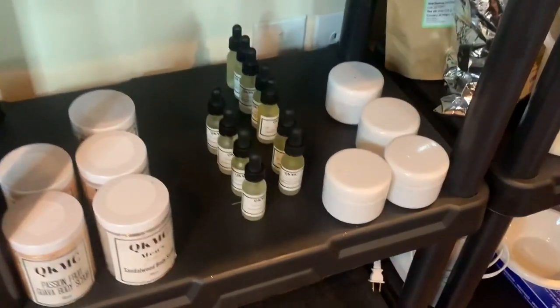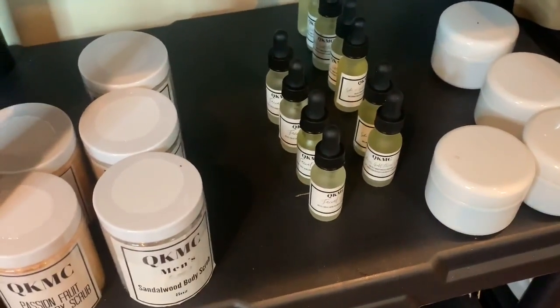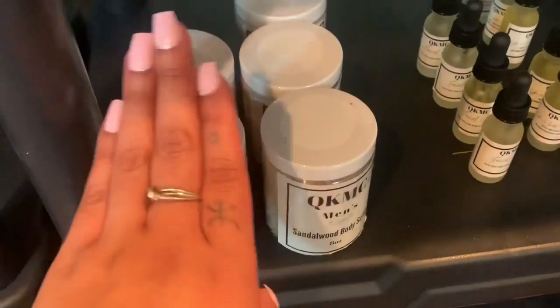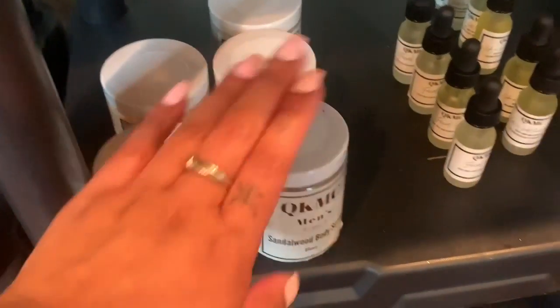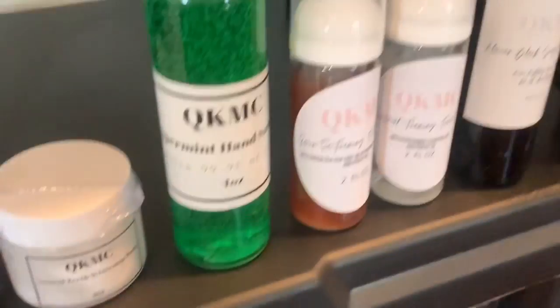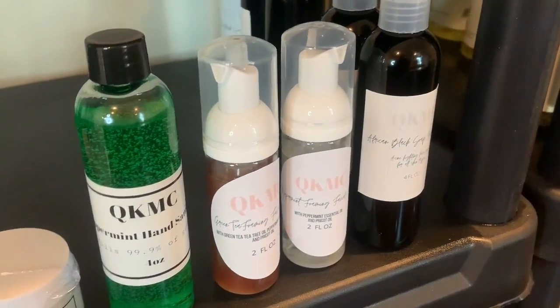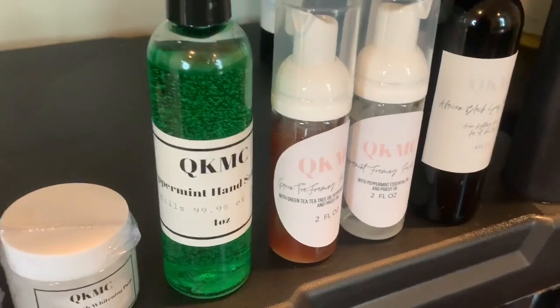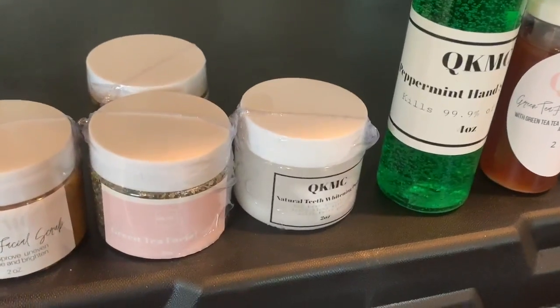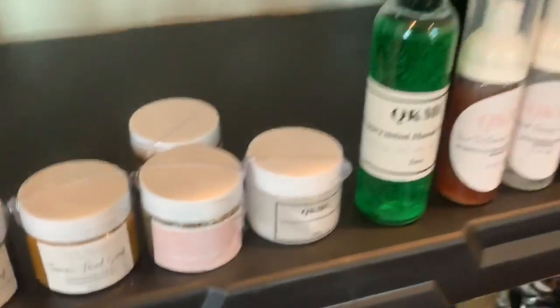This one has some of our skincare items. Like I said, we barely have anything left, but yeah. Passion Fruit Guava Body Scrub, Men's Sandalwood Body Scrub, some of our facial serums. This is our cellulite scrub. Up here, we have some of our African Black Soul Face Wash, Peppermint Face Wash, Green Tea Face Wash, Sanitizer, Natural Teeth Whitening Paste, and our face scrubs.